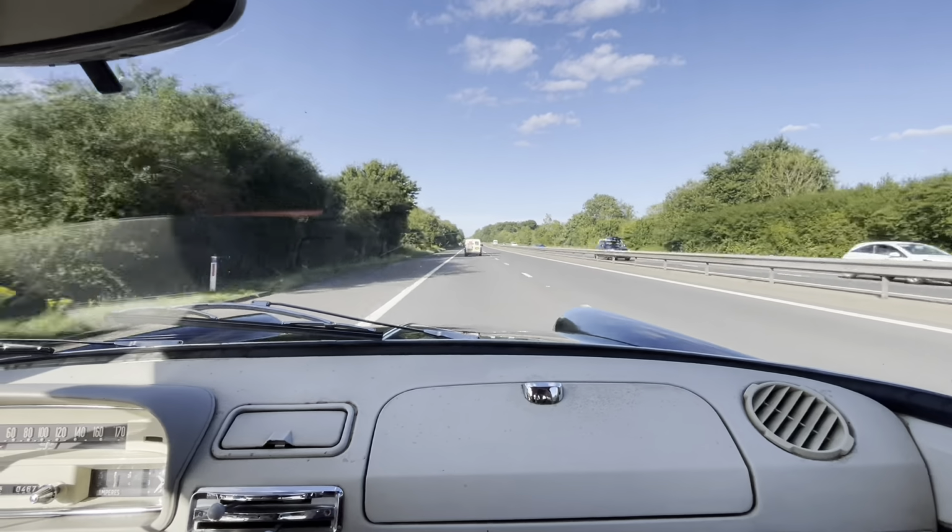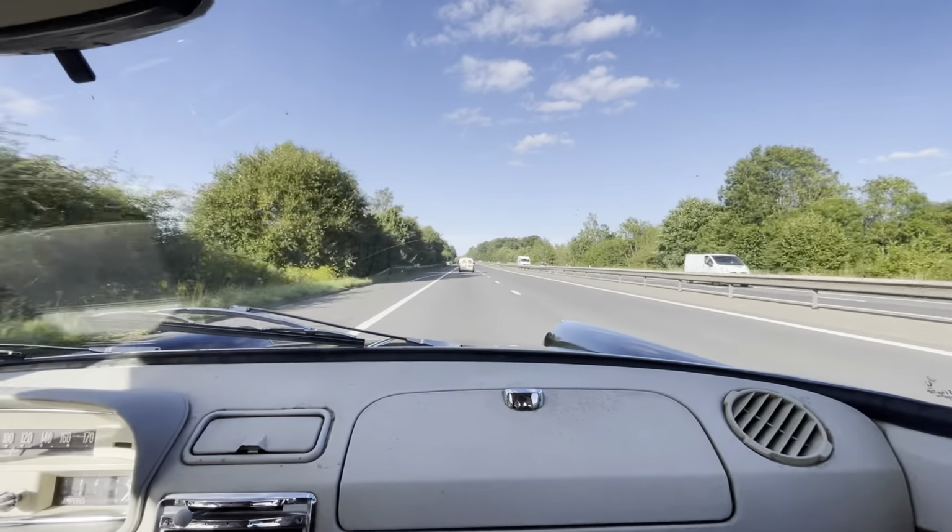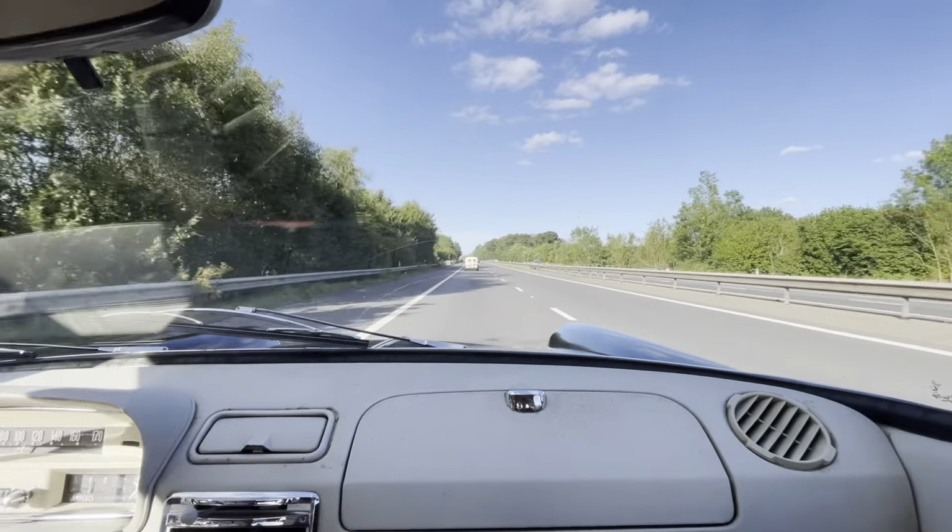And so far, so good on the journey. We'll catch up when we arrive. Sounds good. Here we are, we're coming up on Ulez. Ulez is in 100 yards ahead.